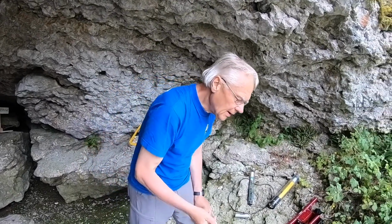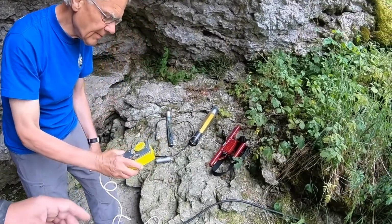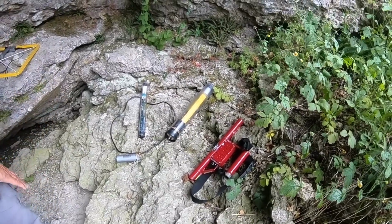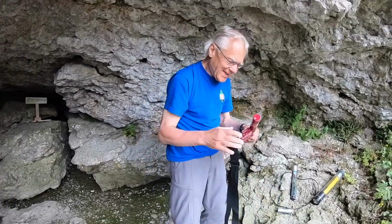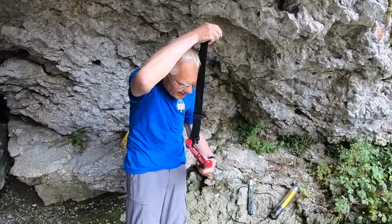Right. And what is this component? Looks like a gun of some sort. Is it a laser gun or something else? You're aware of that. It's a receiver.